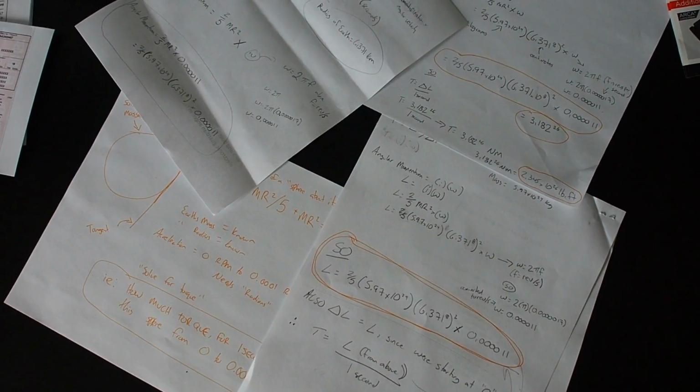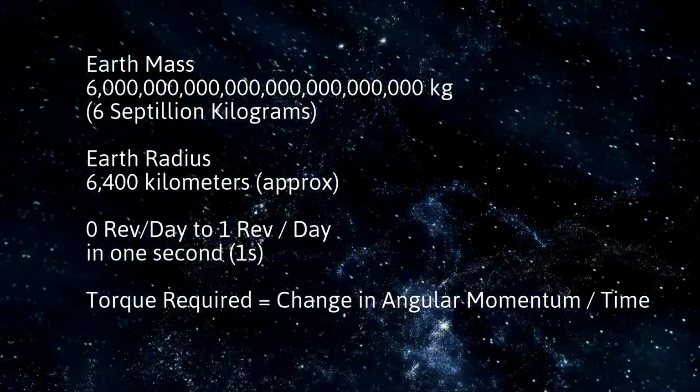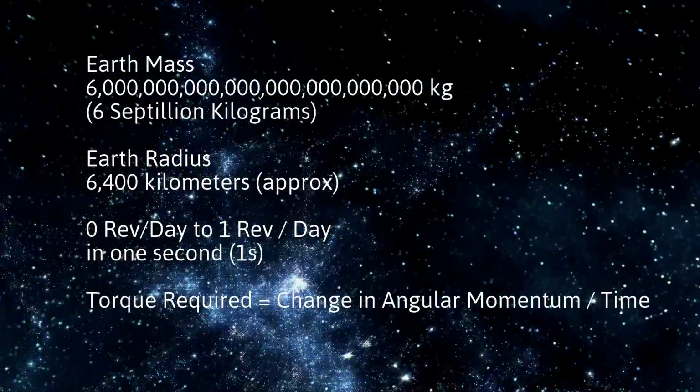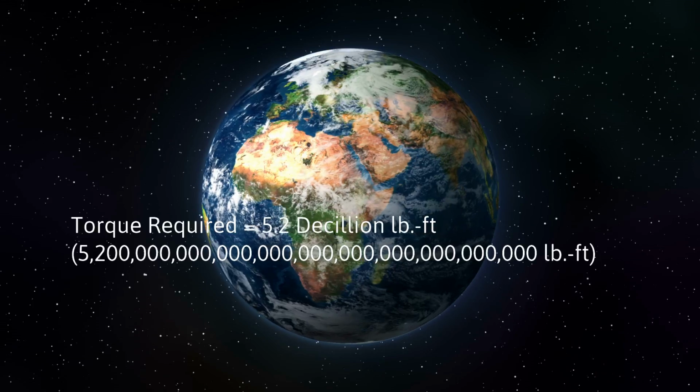So a few final calculations and we have arrived at the figure. In order to get a sphere the size and mass of our Earth to spin from 0 revolutions per day to 1 revolution per day in a time of 1 second, you would need 5.2 decillion foot-pounds of torque.